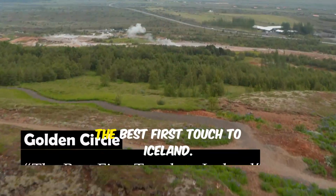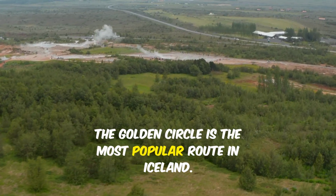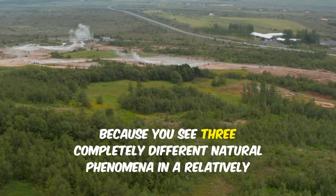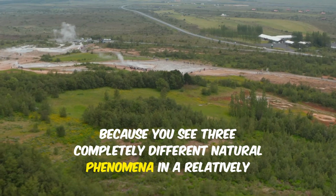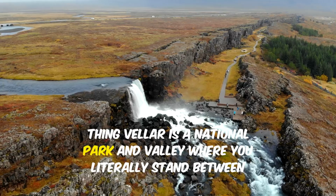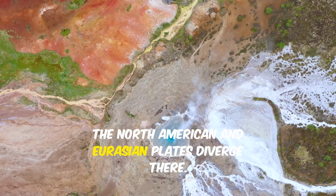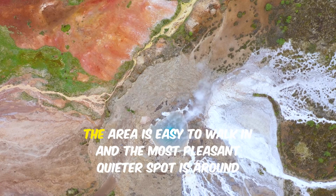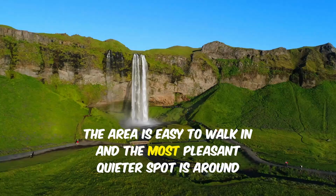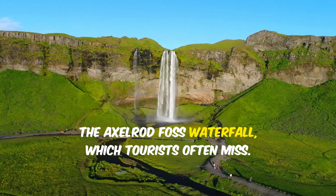Golden Circle, the best first touch to Iceland. The Golden Circle is the most popular route in Iceland because you see 3 completely different natural phenomena in a relatively short distance. Thingvellir is a national park and valley where you literally stand between 2 continents. The North American and Eurasian plates diverge there.